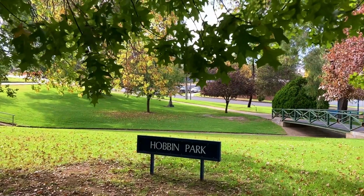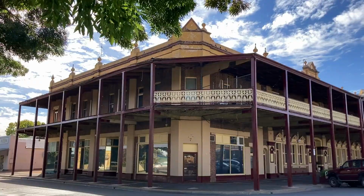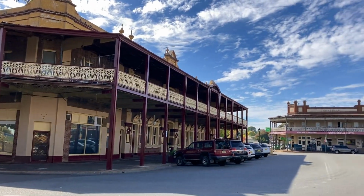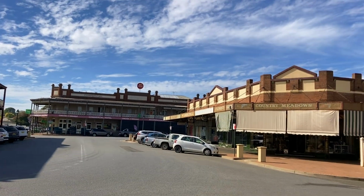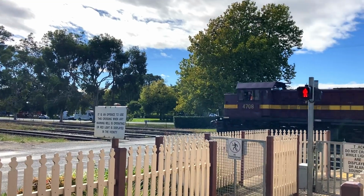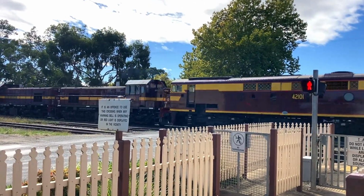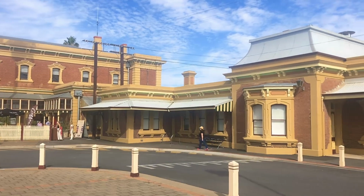Junee has lovely parks and gardens and beautifully preserved historic buildings that date back to the 1800s. The town is divided by the railway tracks, creating an east side and a west side. As we wandered around the east side of Junee, we saw the following buildings.